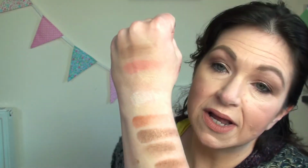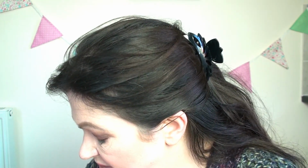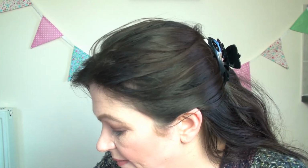I'm trying to do this really quickly because obviously I've got other stuff to go through. There's only two shimmers in the palette. This is the second shimmer. It's not really overly shimmery, but it is a shimmer nonetheless. So as you can see there. And then we come on to the darker colours and also warmer colours. I'm just going to swatch these and put these on my arm. This is a very, very pretty colour.